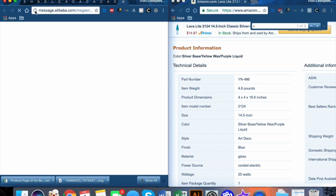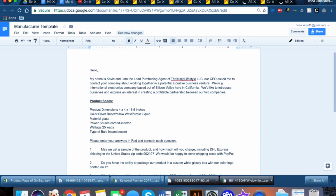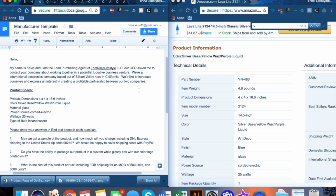So now let's briefly talk about the manufacturer's template. This is important. If you're going to be reaching out to a lot of different manufacturers all the time to get one of these made, it's going to save you a lot of time, especially if you have VAs working for you, because they can do the distribution and some of the tedious legwork. It's really just plug and play. You just show them a URL to an Amazon listing, and they take the product details that they think are relevant, throw them into the product specs category, and then basically just get the same answers to the questions that we asked below.